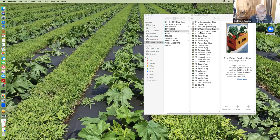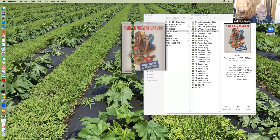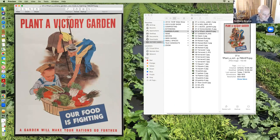It's funny how the graphics changed from one war to the next, right? And here, plant the victory garden, our food is fighting. A garden will make your rations go further. We came up with the idea of the victory garden. Before then, we only had one talk, and that was just on farm methods to a backyard garden. Then when COVID came along, people were asking me, how do I grow my own food? I'm worried about the food chain, the supply chain. And so we came up with the idea of the victory garden, which is really just an adaptation of the backyard garden. And from there we went to another talk on small space for people who don't have a backyard. They only have a veranda or a balcony or a deck, so we came up with that, and that's another talk, so that's for another day.